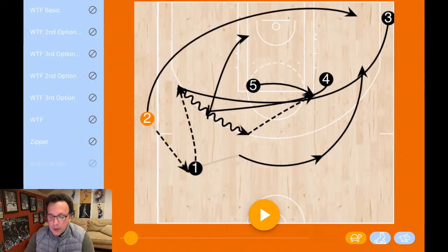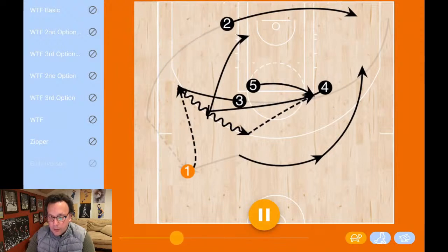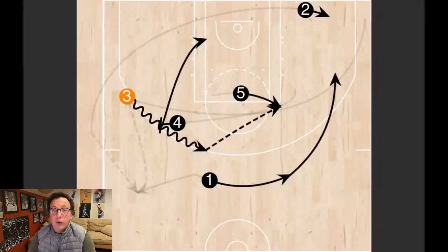So again, ball comes in. Two clears out all the way to the weak side, while three, so you can see two and three are kind of orbiting each other around the lane. Three comes off that double screen. Now look, if the ball comes here, he can reject that screen. And when I say reject it, I mean don't use it.